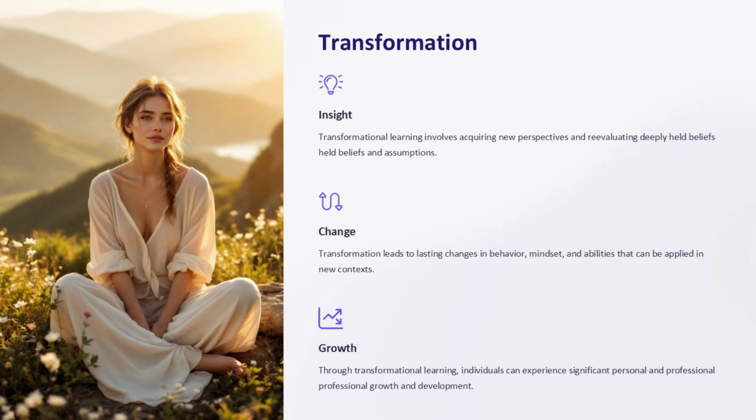Transformation is about acquiring new perspectives and reevaluating our deeply held beliefs and assumptions. It leads to lasting changes in our behavior, mindset, and abilities that we can apply in new contexts. Through transformational learning, we can experience significant personal and professional growth and development. The image symbolizes this process of enlightenment and personal growth.